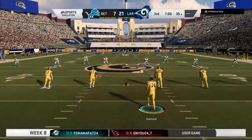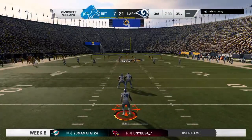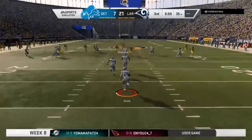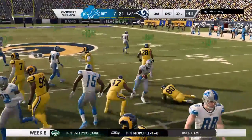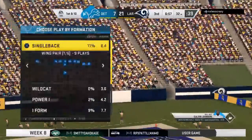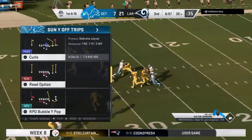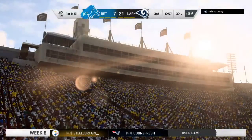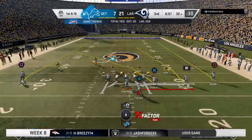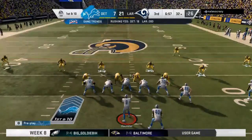Both teams appear ready for the fight ahead, and we resume action here in quarter number 3. This is taken at his 4. Solid return, pretty good field position. They'll start at their own 32-yard line. The Lions offense ready to kick off their next drive. They have the ball here for the inaugural drive of the second half.